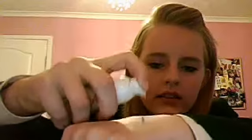It's got pretty light coverage, but I suppose you could build that up. I only like light coverage because my skin isn't really spotty, and it's not really red. My skin's quite clear, so I only need light coverage. And this has got that light coverage. It just pumps out like this, and you only need a little bit of it because it spreads quite far.